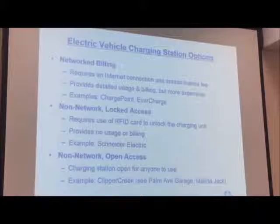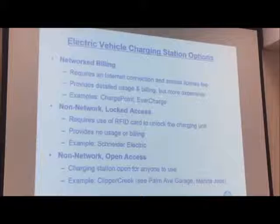So Sarasota County, for these ChargePoint stations they put in, aside from the initial cost of installation, ends up paying ChargePoint an annual license fee. I think Chris was saying it's $600 a year per charging unit for just that connectivity capability.